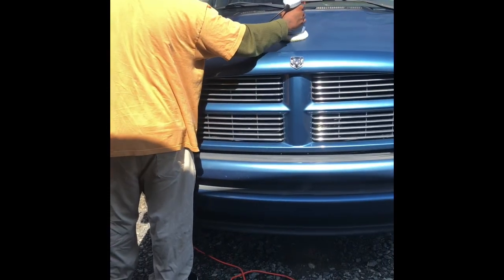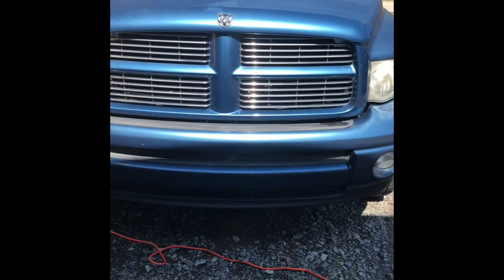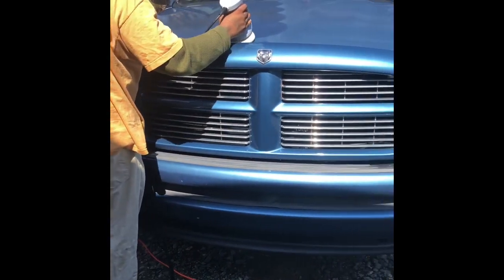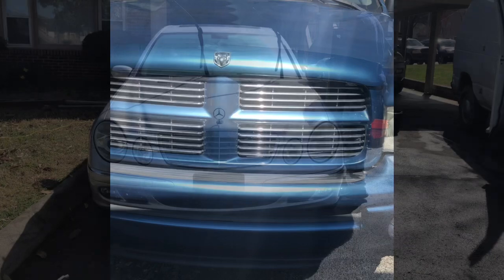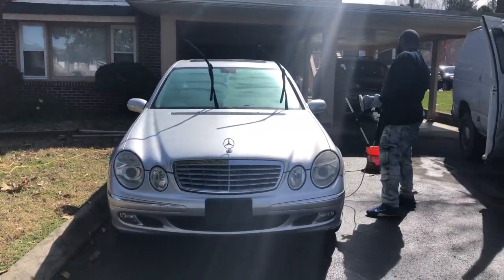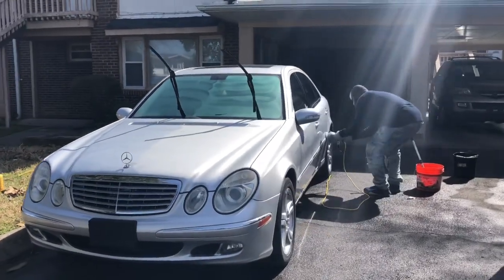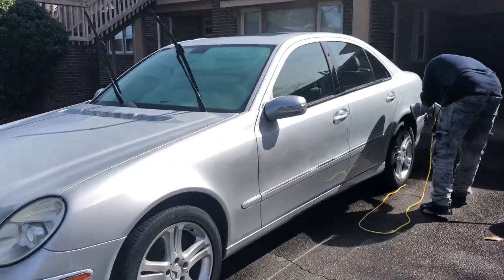That's how it goes when you're doing nighttime detailing. See, cats ain't even on that. Cats only work when the sun is out. But wolves, bro, we eat day and night. When I'm asleep, when I'm awake, all you want to do is get it.